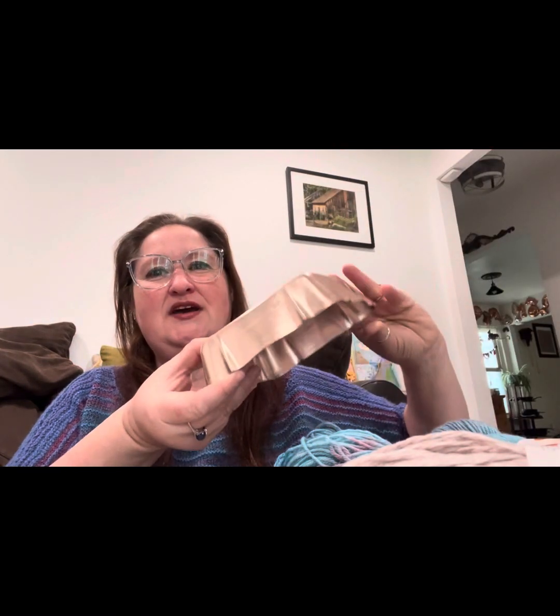And I like to set them down like this so they don't get scratched. When you find them in the stores, they're always turned over because it's convenient to stack things in them.